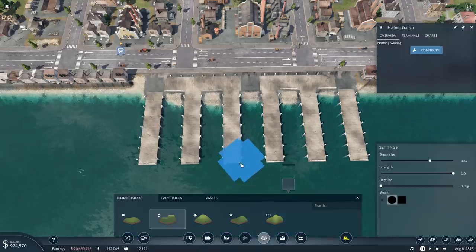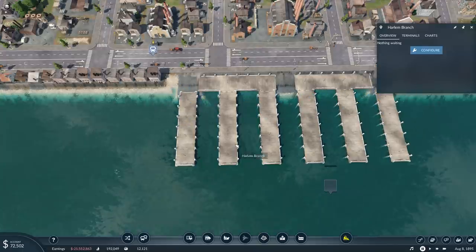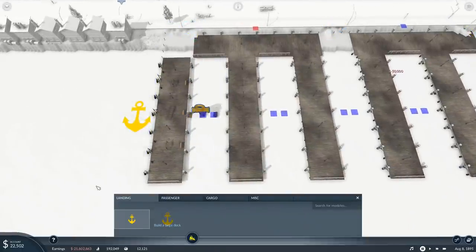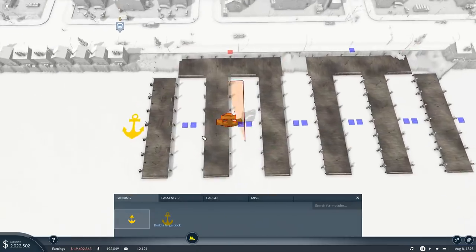Then I have to get my flatten tool. Flatten this in, as much as it will go. Then hopefully get my landings in. Yes, I can get that one in. Okay, need more cash. Borrow. Let's borrow a couple of million. Try that again. All right.